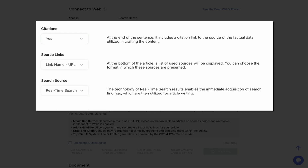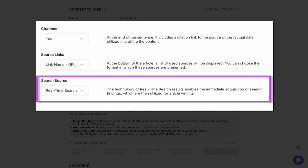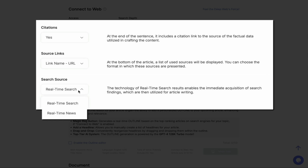Next you have the ability to set the search source, and there are two to choose from. Real-time search results enables the immediate acquisition of search findings, which are then utilized for the article writing. And then real-time news search is similar to real-time search results, but focuses specifically on retrieving results of current news articles, which are then used for writing your article.